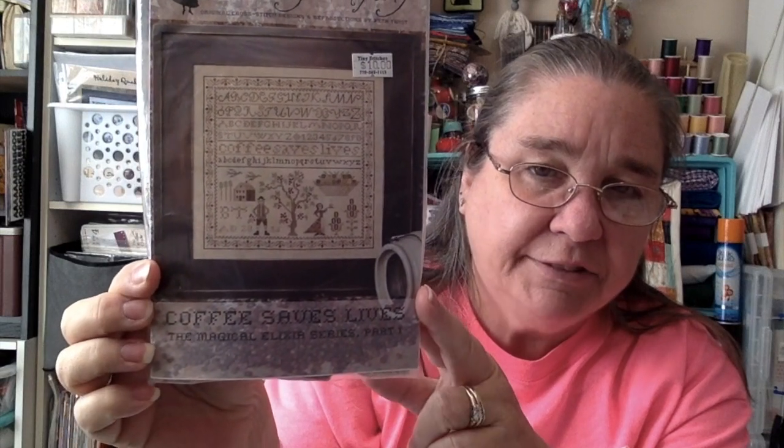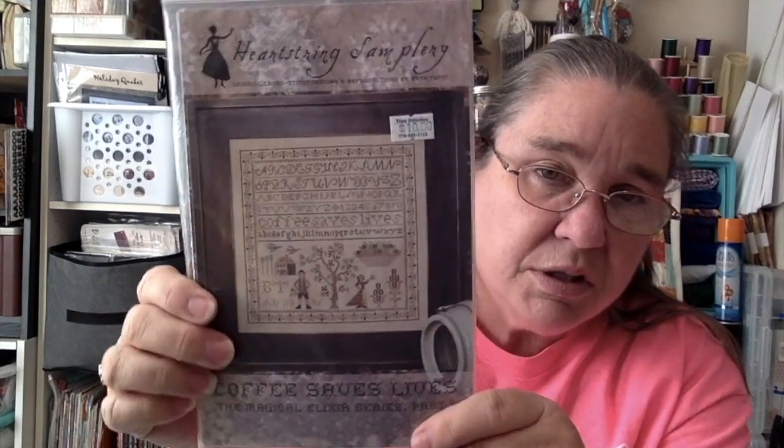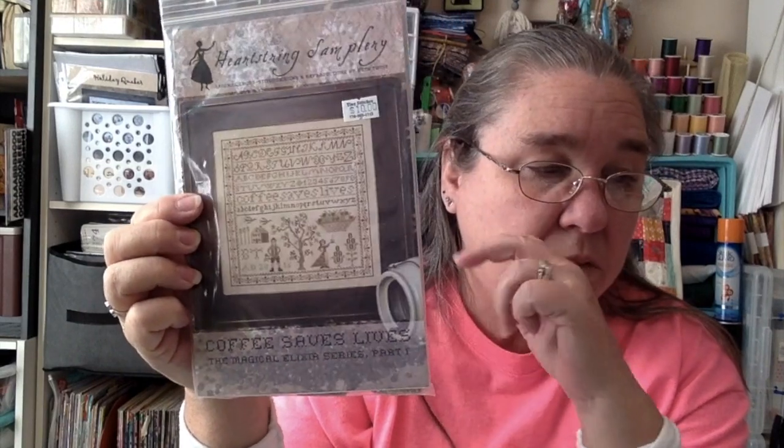Thank you. Then the other WIPGO piece that I had was WIPGO number 24, and my number 24 was Heartstring Samplery, Coffee Saves Lives. I did start working on this. I got my stitches in for No New Starts. So all of these are on my No New Starts Facebook group as well. So trying to stick with that, trying to get some stuff finished. I've had these started for quite a while, and I haven't done anything with them.